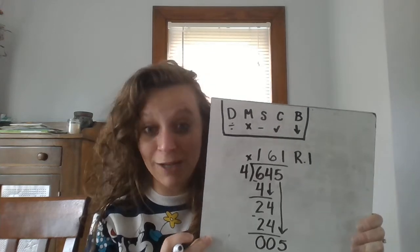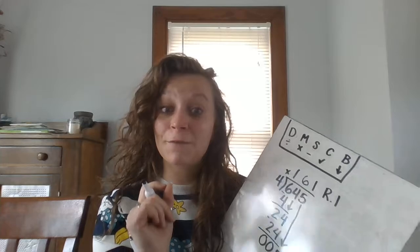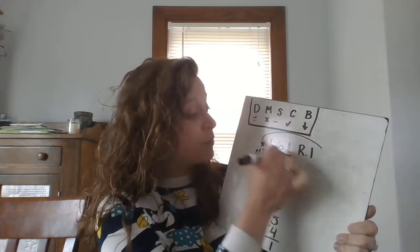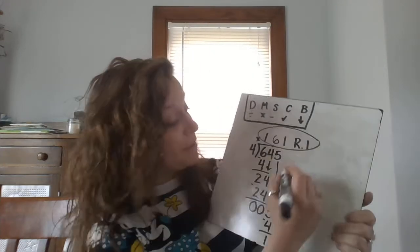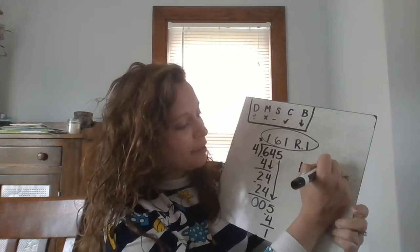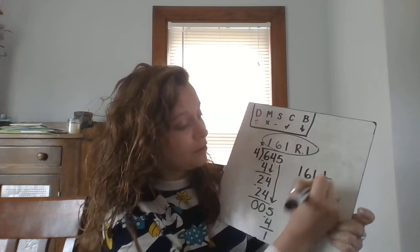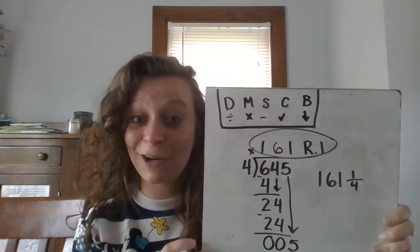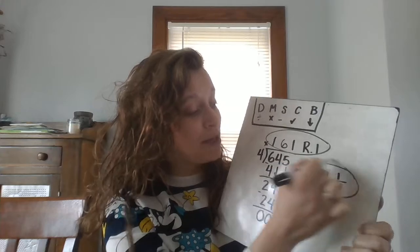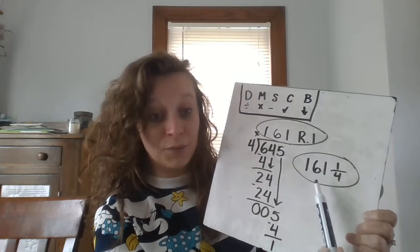161, remainder 1. Now, some of you may take it a step further. If you remember when we were doing fractions, this is a correct answer, but you could also write your remainder as a fraction. So you could do 161 and 1 out of 4. So it's 161 and a fourth. So either of these would be great answers. This one has a remainder as a whole number. This one has it as a fraction.